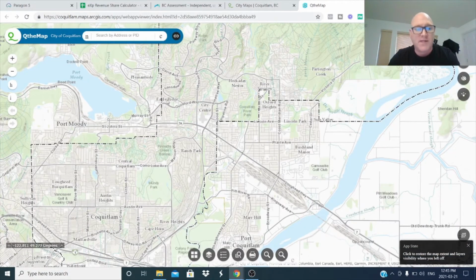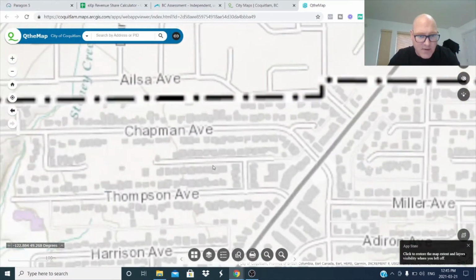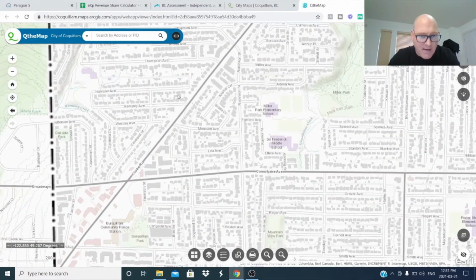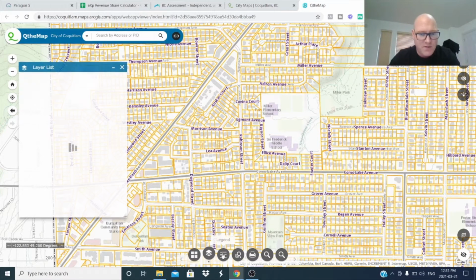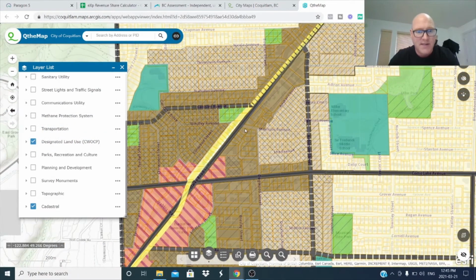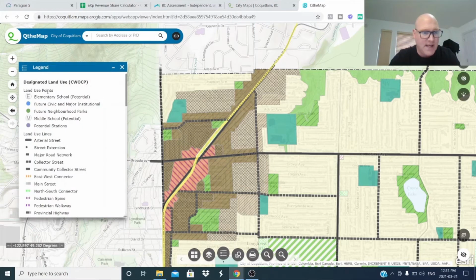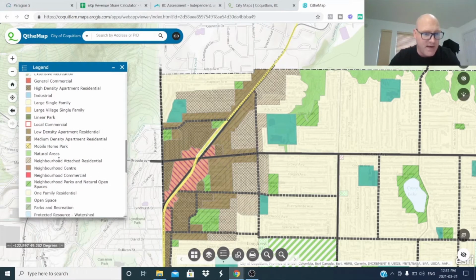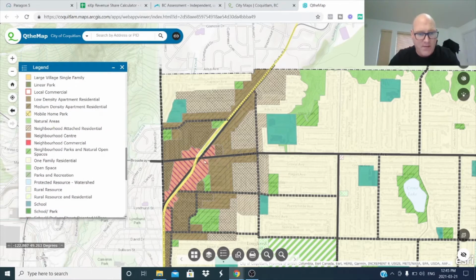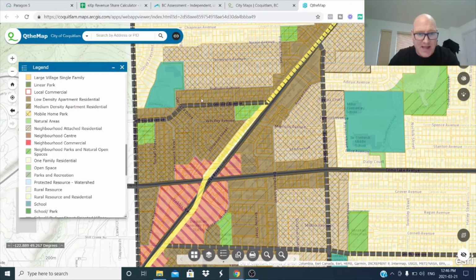What you want to do is find the OCP and find out the designated land use. Now, the area we are looking at for this example is a few properties right in here. So the first thing that you want to do is click the layers and put designated land use. You want to see what the designated land use is. This shows you what's laid out in the OCP. Then from there, you can use the legend, and this will tell you what is zoned for what. Like I know the map here, so I know this is towers with commercial underneath. Then this is high density, so towers with the crisscross. Then we got the line here. We got medium density apartment residential, and so on and so on.